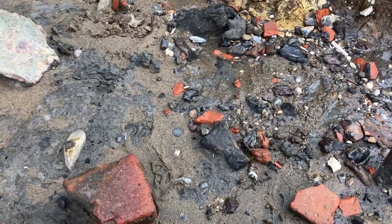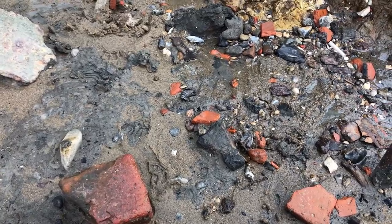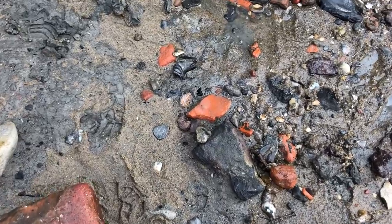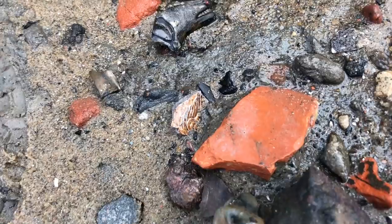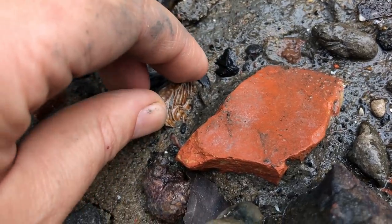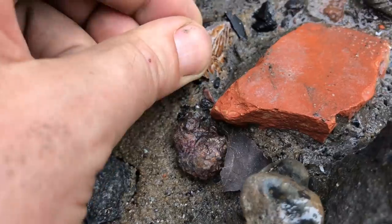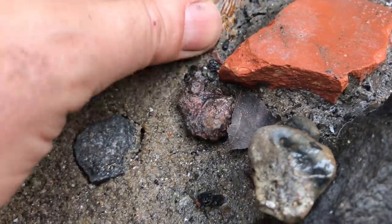Right, I'm going to give you a few seconds to see if you can spot the find. It's central. I'm going to start zooming in. Okay, you can probably see it now. Here it is. Let's wiggle it out. Ooh, fairly wedged in there. So maybe more of it than I think.